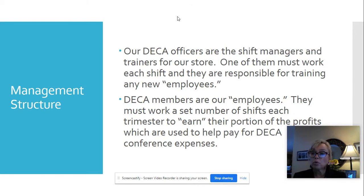The DECA members are the employees, and they must work a set number of shifts each trimester in order to earn their portion of the profits to help pay for their expenses to attend DECA conferences. So 100% of the profits from our school store goes to covering travel expenses for our DECA chapter. And so in order to get your share of the profits to pay for your DECA trip, there's a certain number of shifts that you have to work. So for example, between September and the fall workshop, you have to work X number of shifts to help pay for your travel to the fall workshop.